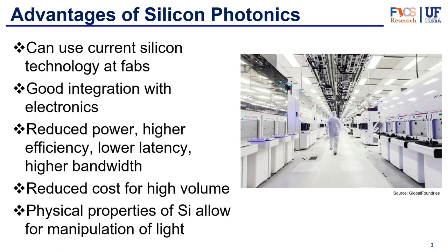And this is all viable. Obviously, silicon might not be the best material for photonics, but it is viable. And this is thanks to the silicon properties that allow for manipulation of light. And these would be the Kerr effect and the Raman effect. And thanks to these two, we're able to manipulate the light inside of the silicon to have it perform the functions that we want it to perform.